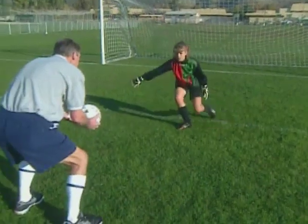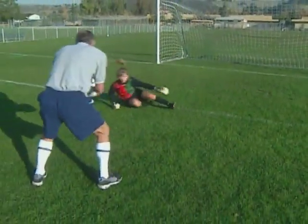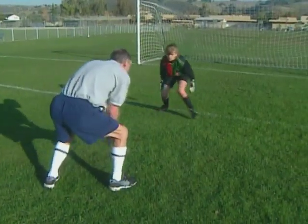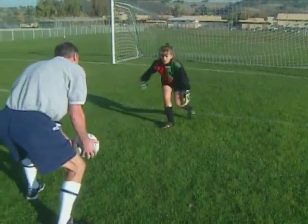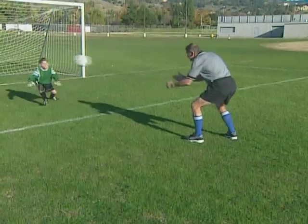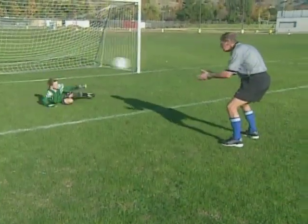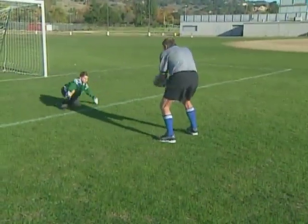Both for the pendulum roll and with the squat thrust, our recommendation would be no more than 6 shots and then a rest, and for younger goalkeepers, not as many as 6. 3 or 4 will be ample. We're developing good techniques, not endurance diving. And once more, notice how Tony attacks the ball and in doing so forces the coach back. Same with Caitlin.